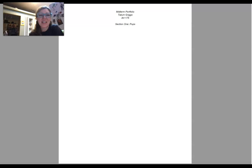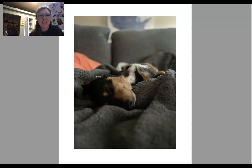And here's Tatum. Tatum has brought the pups to the party. And you know we love those pups. Oh, and this is such a great picture. Oh, this one could also be shallow depth of field.